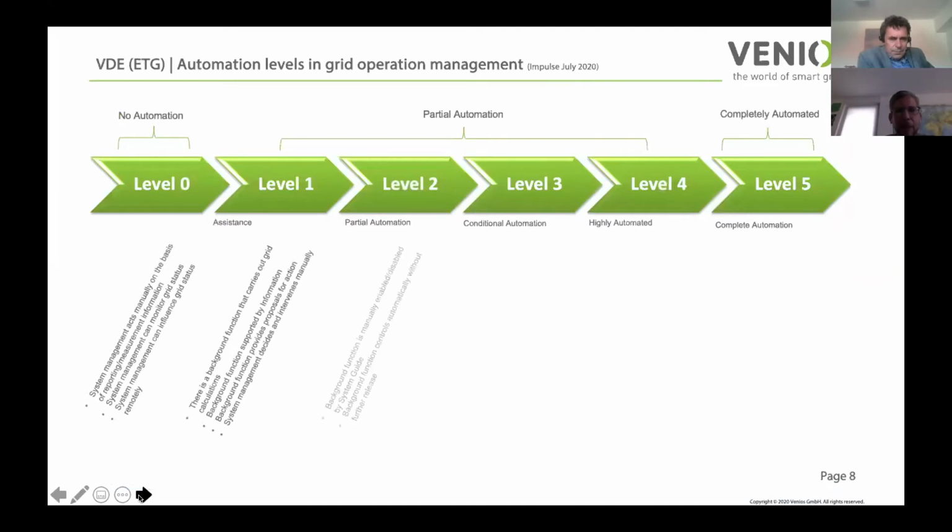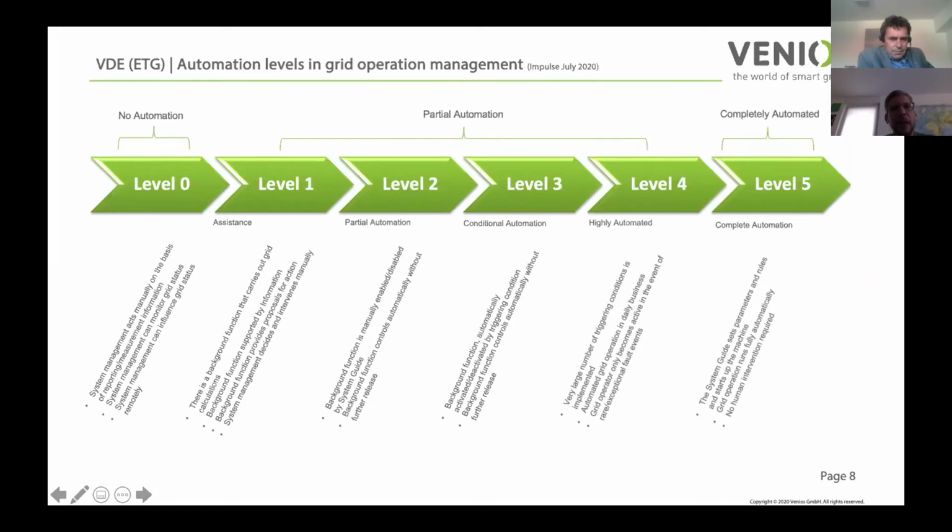And from this perspective, I just jump into this directly. We have seen the VDE has shown a level perspective on the levels of grid operation management. So we have the old world, like level 0, going up to level 5, and this is connected to the levels of autonomous driving. Level 5 autonomous driving is basically, as a DSO, there is no work to do, so it's fully automatic. And actually, the roadmap shows that level 4 automation should be integrated by the end of this decade.